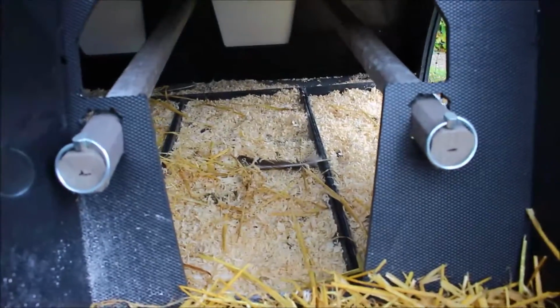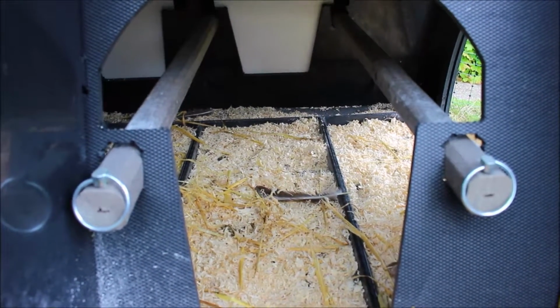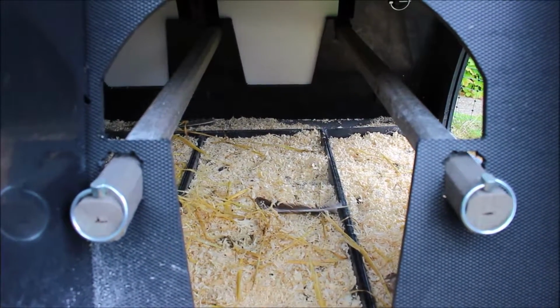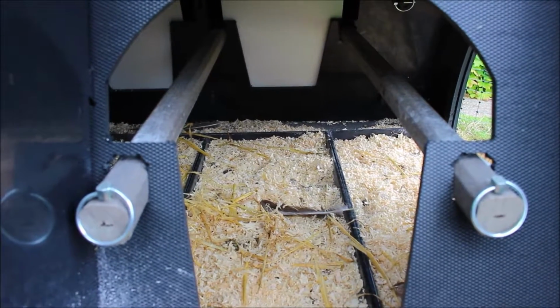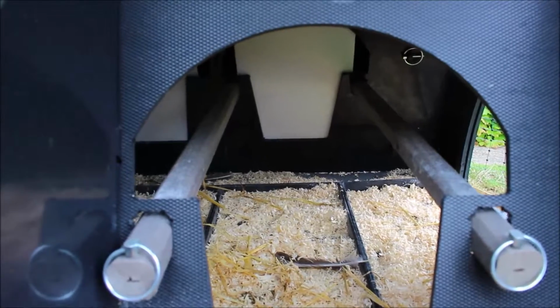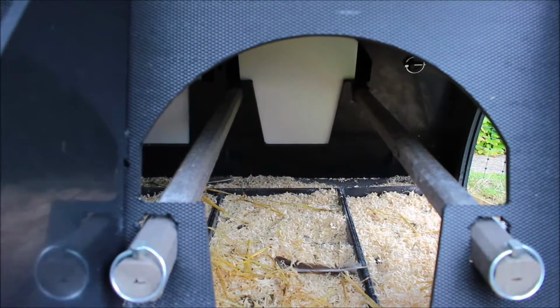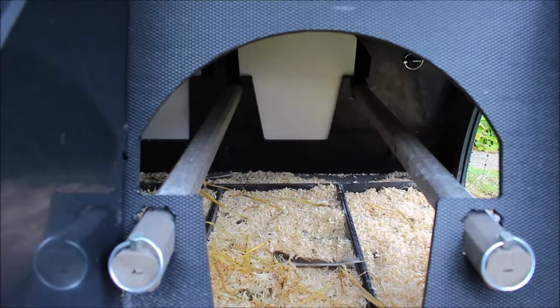If you look inside the chicken loft, okay, you might be able to see that the perches are covered in a bit of a white dust. That's diatomaceous earth to stop any mites or lice crawling along the perches and nibbling on the girls when they're asleep at night. On the opposite side there is another nest box, but I've actually sealed that one up for convenience, just so we can access the eggs from this side when the eggs eventually come, that is.